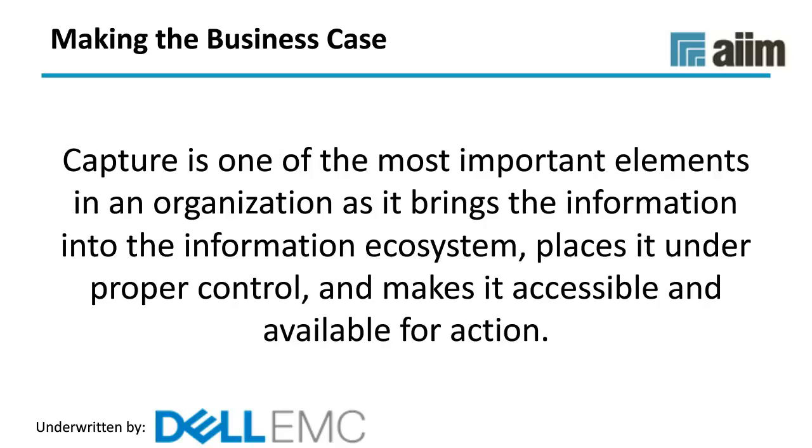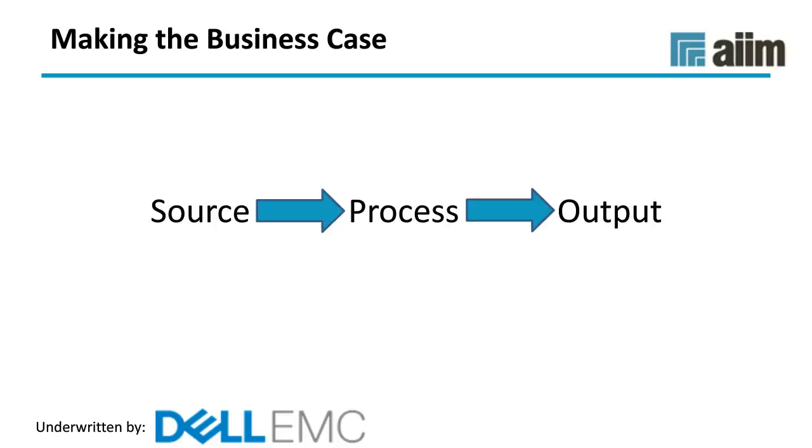Put another way, we're going to be looking at three main elements of dynamic capture: the source, the inputs, the activities that it's driving, and the outputs. What's the intelligence that it can glean? Who's getting access to that? So we want to make sure that we view this in the filter of these three elements.